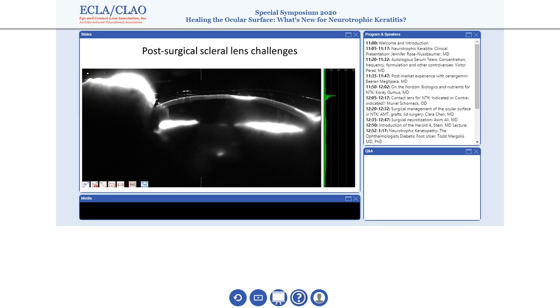So there are a couple of post-surgical challenges with scleral lenses. If a patient has undergone a tarsorrhaphy, we may not have enough room to get the lens on the front surface of the eye. If a patient has undergone corneal neurotization, we could end up with something that looks like this. This is a patient, you can see way at the right edge of the screen, that elevation that's directly adjacent to the cornea. You can see the scleral lens over top of the cornea here.